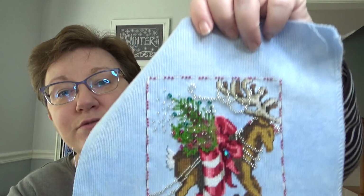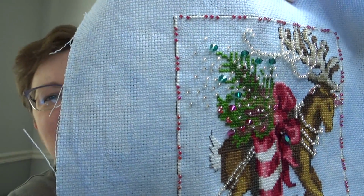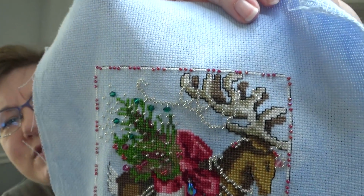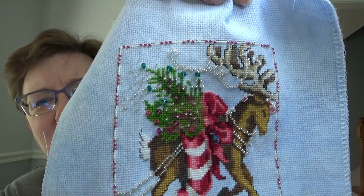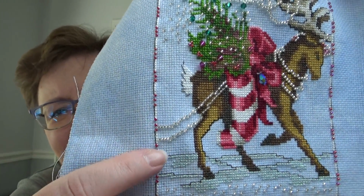I tried both ways. They still look terrible. So I just used 3 beads, except right up here in the corners, there were only 4 stitches instead of 5. So there it is. And even some of these, they're not lying perfectly straight, but they didn't bother me as much. The ones in the border, it was pretty obvious.